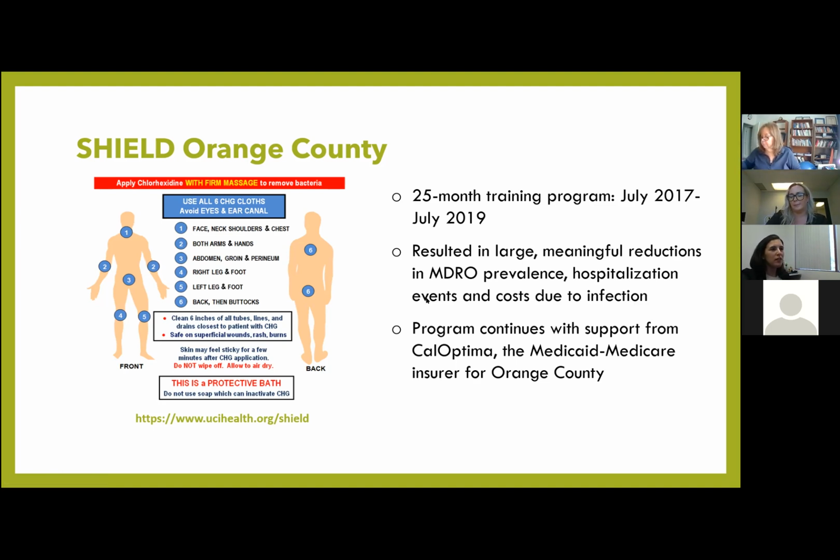And that led to a lot of cost savings due to those prevented hospitalizations. So much so that we actually got the attention of our local Medicaid, Medicare agency called CalOptima, and we partnered with them after, kind of as SHIELD was ending in the months leading up to our end date. CalOptima came up to us and said, we don't want this to end. We're seeing there's so much benefit here. How can we work together to keep this going?